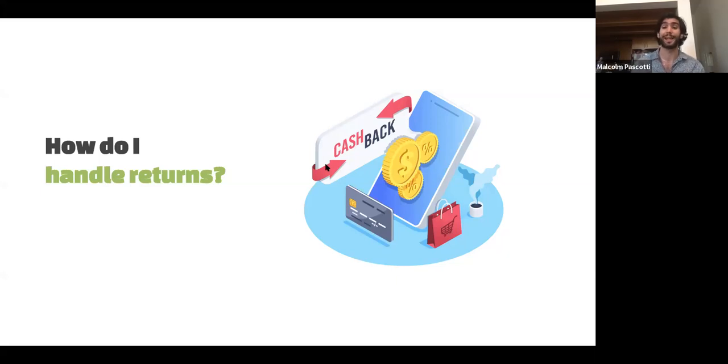They can simply elect to send it back with that return label. If they don't use that return label, you pay nothing. You only pay if they use it.